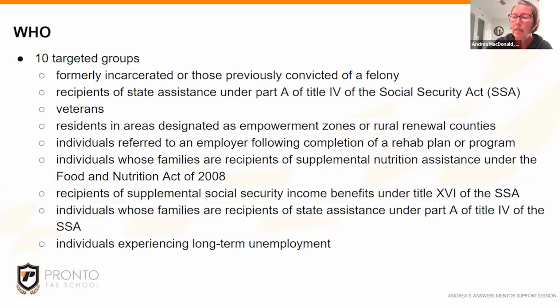So as you can see, there are 10 targeted groups. We're not going to read every single word on this page, but some of the highlights are people who were incarcerated or previously convicted of a felony. They're in a targeted group. Some recipients of state assistance under the Social Security Act, veterans, that's one of the ones we're going to dig a little more deeply in because that's a pretty broad category and it's not just any veteran that qualifies.